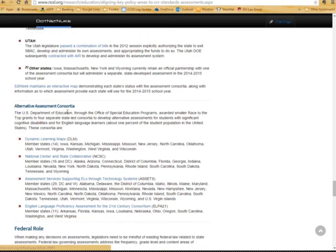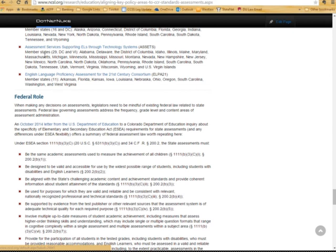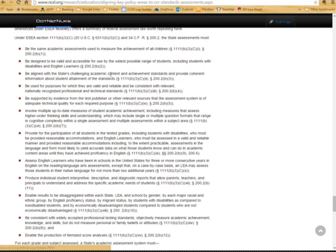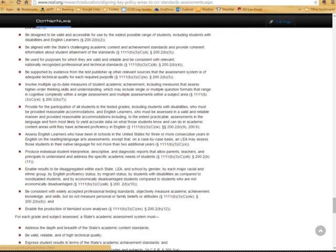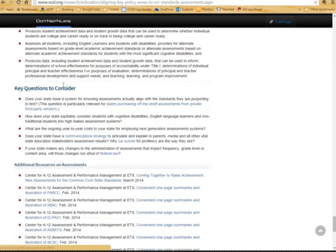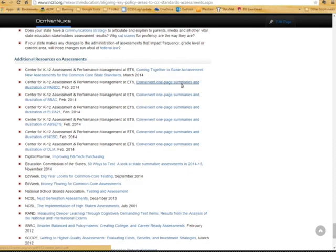One thing that also should be on legislators' minds when considering any legislation or decisions around assessments is the federal laws and rules and regulations governing assessments under ESEA. And so you're getting into more detail. We have different laws broken down, federal laws governing what types and when and frequency and grade levels and content that states must provide in their assessments to comply with federal law. And then we have key questions to consider generally about assessments, and of course numerous resources that we will always add to that.